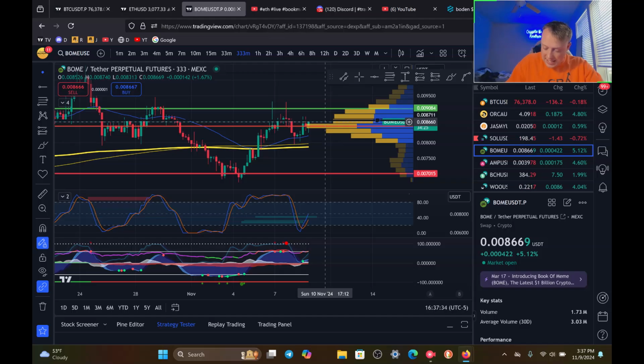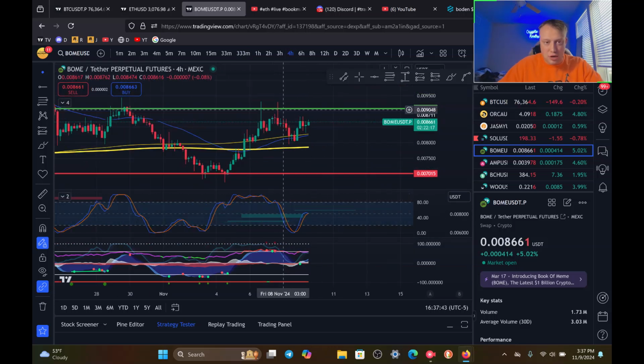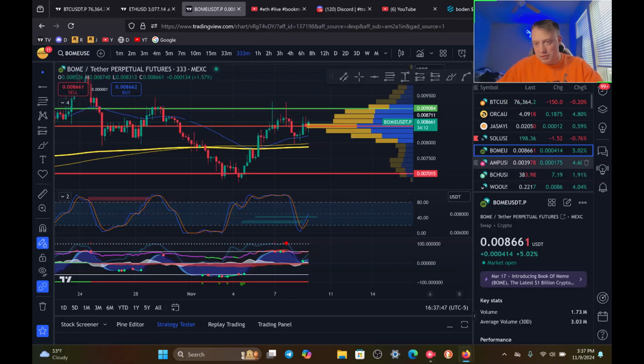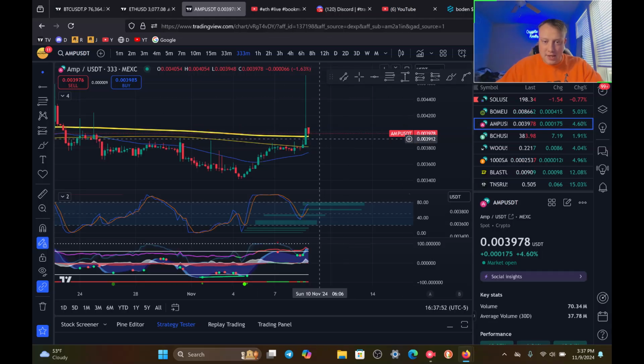But to me, this is still a setup that looks okay. It looks like the Stoch RSI is getting overbought pretty quickly. If I go down to the 3-hour time frame, it's almost overbought. The 4-hour time frame is struggling. I'd be cautious here, but it's something I'd put on my watch list. So boom, I wrote it down on my watch list.